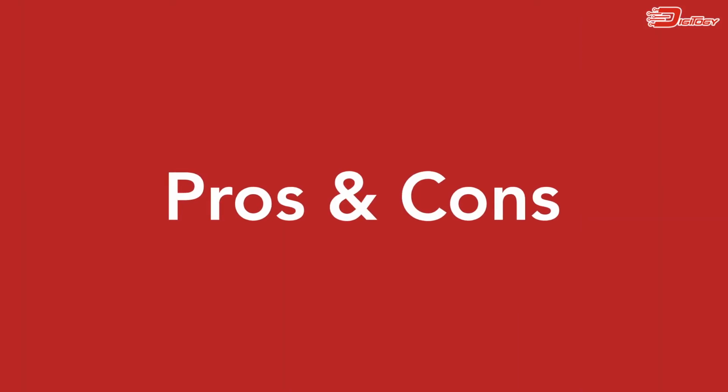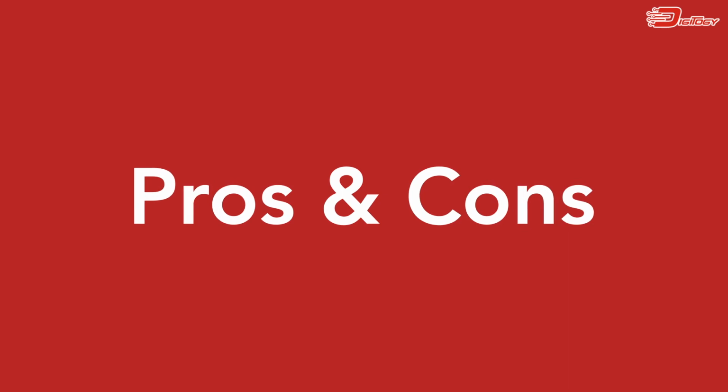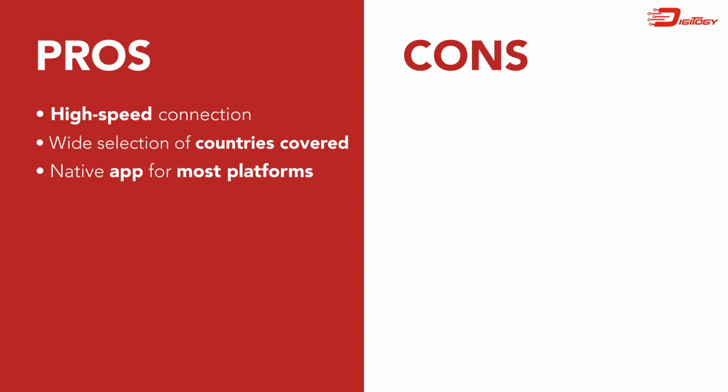If you're still not sure about buying ExpressVPN, let's see what are its pros and cons. I'll start with the pros. First, you get a high-speed connection that works with all your activities. You also get access to a wide range of countries to unblock content everywhere. And you can install the apps on all your devices to avoid any manual setup.